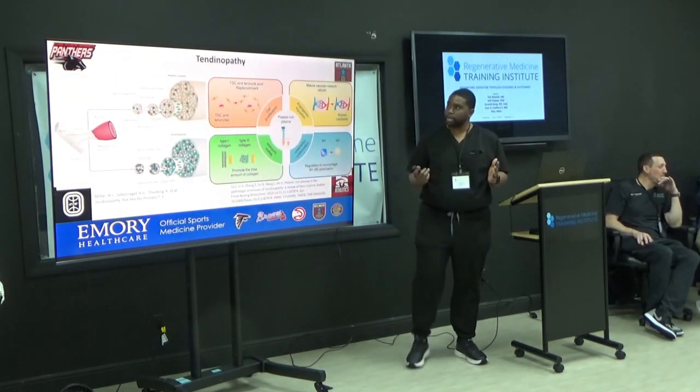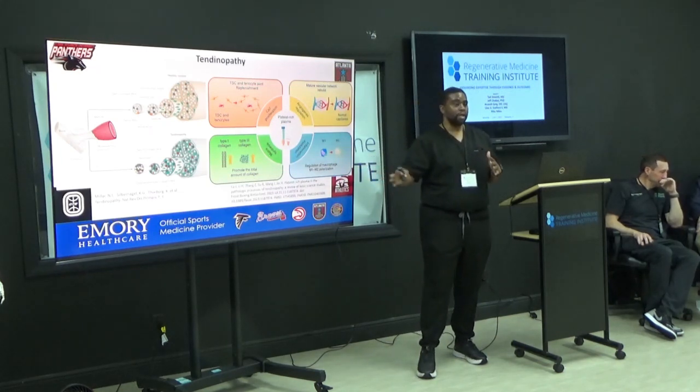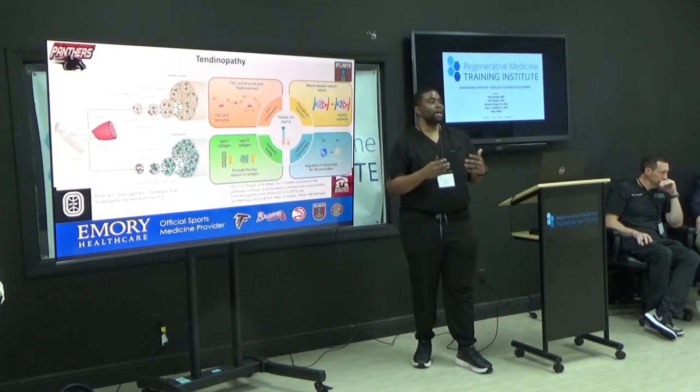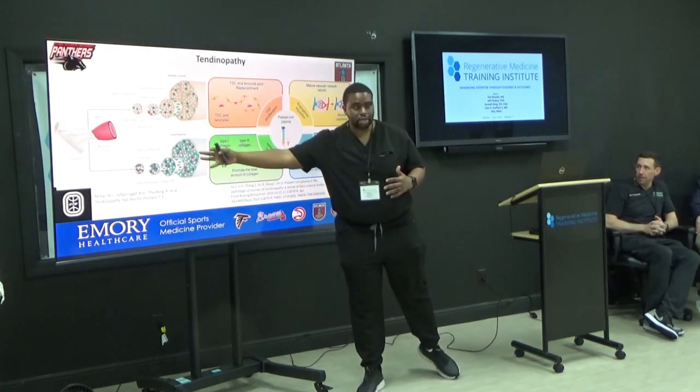So, tendinopathy, okay? Here on the left side, we're looking at what a normal tendon looks like. When we look at the extracellular matrix, the normal tendon tends to be a lot more dense and a lot more healthy. You typically have type 1 collagen within there, so you have all the healthy cells on this side.